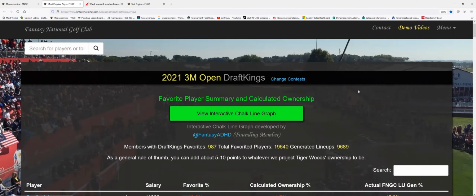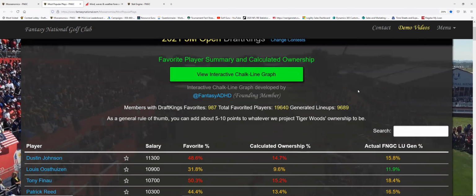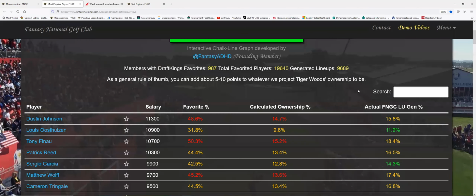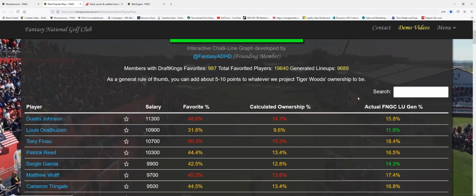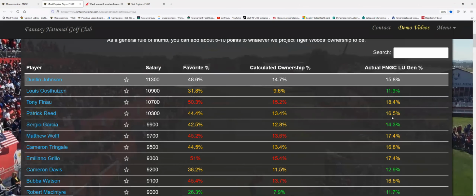Okay, so we're over in Fantasy National, of course, where I do all my research, and what you're looking at here is ownership projections that is populated. The number that we're going to look at is over here on the far right. How this is generated is people like me that use the tool to do research, picking your favorite players, doing mass entries and creating your lineups, and they take all that information and get this number. This number is typically, as I always state, about 1 to 2 percentage points either up or down, but pretty accurate. Typically, it comes in right about where it's at.